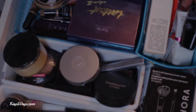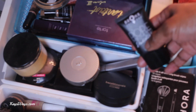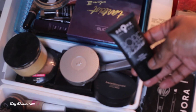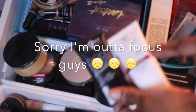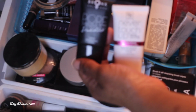I do have my primers, and I was so happy that I actually found this, because for a minute it was in a different drawer where it didn't belong. This is the Bronze Colors Pore Minimizer Studio Line Primer. I actually did enjoy this. I actually enjoyed it a little bit more than the one that I've been using, because my pores are an issue. So I've been trying to use a primer that combats the look of the pores.